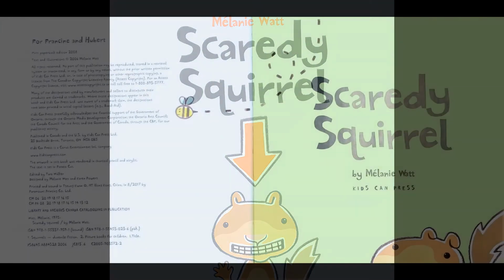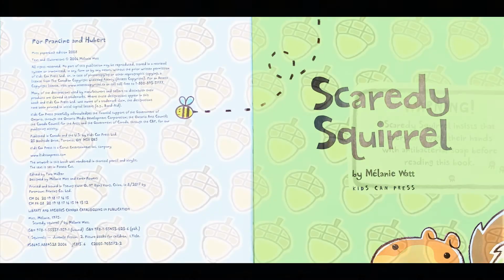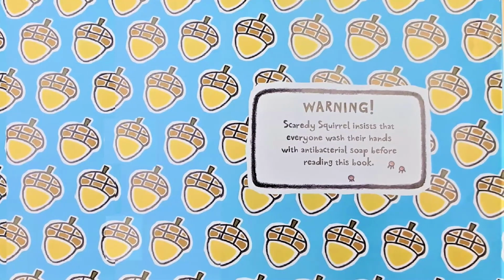Scaredy Squirrel by Melanie Watt. Warning! Scaredy Squirrel insists that everyone wash their hands with antibacterial soap before reading this book.